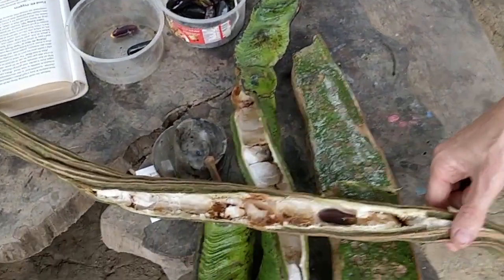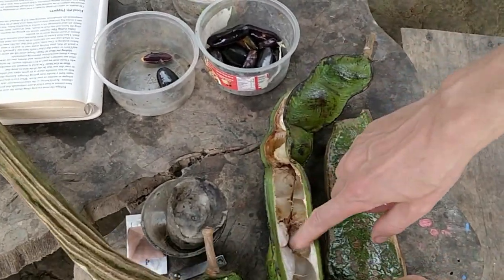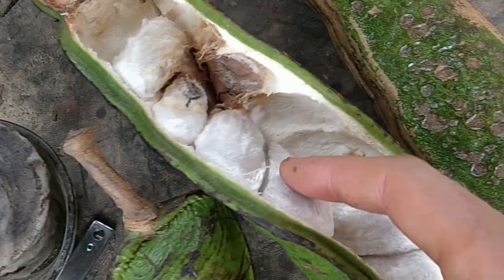It's got a different taste. Yeah. My favorite of all is the orange. I think I like this one. This one is an orange variety. Sometimes they're red inside too.